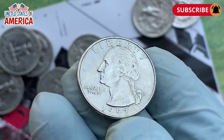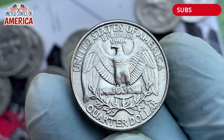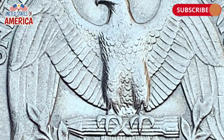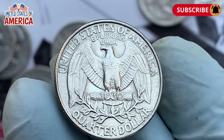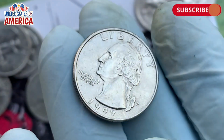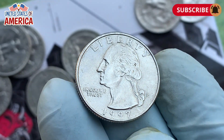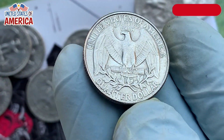As for market value, circulated 1997 quarters in average condition won't turn heads. But once you hit mint state territory, especially MS66 and above, the story changes. High-grade examples, particularly those certified by PCGS or NGC, can fetch anywhere from $30 to $100, and that number jumps if the coin displays full strike details or a unique error.